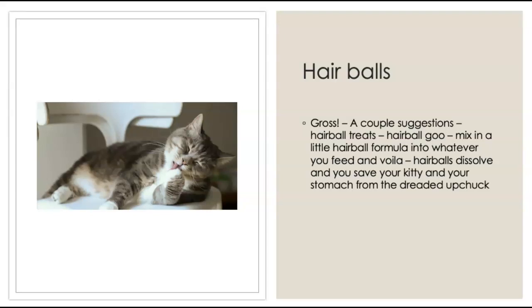You won't see really hairballs in kittens, but when they start about 6 to 8 months of age, you may start seeing it. The benefit of having a cat is they are so clean. They groom themselves probably 20 hours a day. The downside is hairballs. So if you can get ahead of that with having the hairball formula mixed into their food already, you're just going to save yourself a lot of grossness.